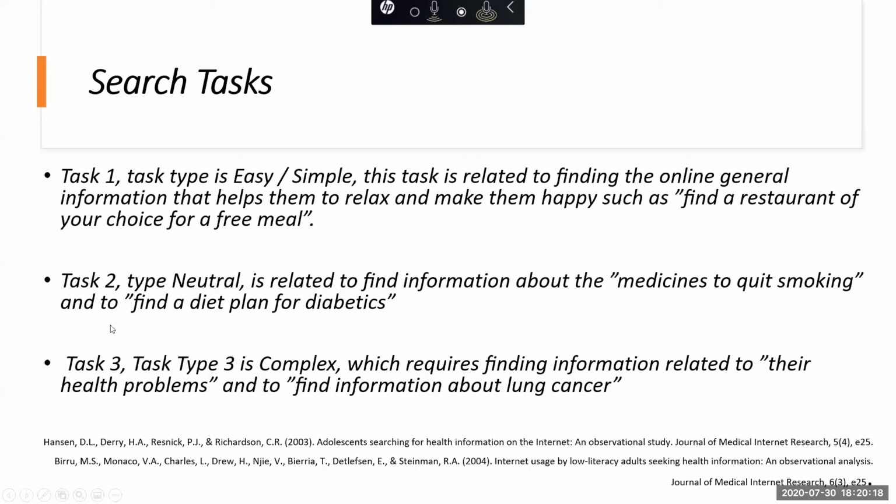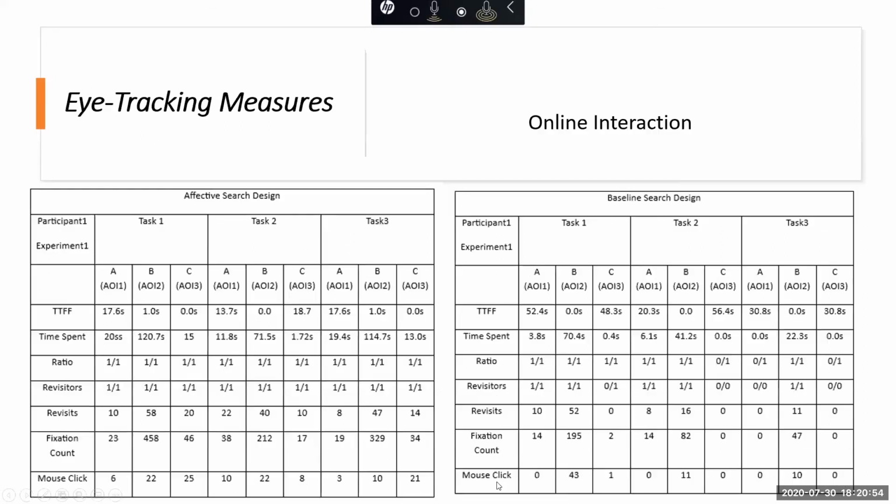Task 2, which is type neutral, is related to finding information about the medicines to quit smoking and to find a diet plan for diabetics if someone is diabetic in their family. And task 3 is designed as a complex task which requires finding information related to their own health issues, health problems, and to find information about lung cancer if someone in their family is suffering from lung cancer. Health information tasks are taken from these previous papers.